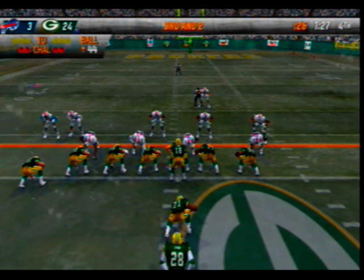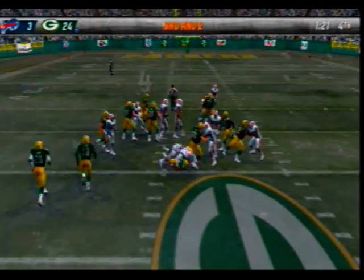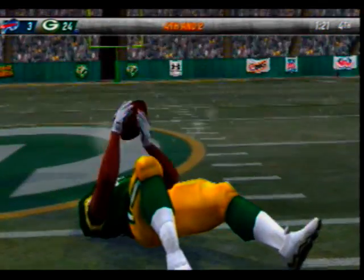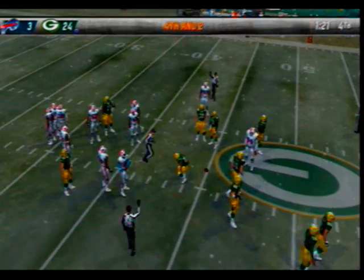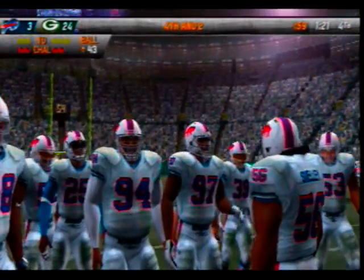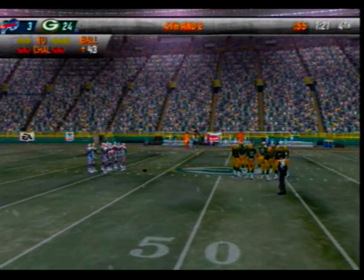The Bills come out with 8 guys in the box. He tucks it away. Thomas takes him down before he can get the first. Green Bay has been stopped on third down for the 10th time in the game. It's hard for the offensive coordinator to get his head around that stat.